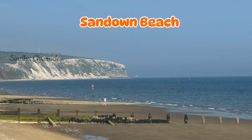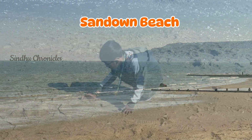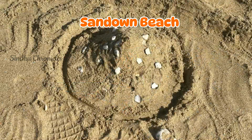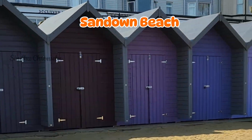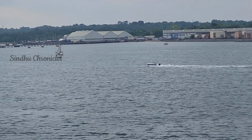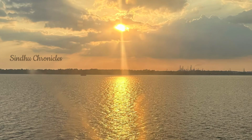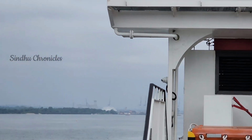Later, we spent some time relaxing at Sandown Beach. After a perfect day, we took the bus back on the ferry and enjoyed a beautiful sunset from the cruise on the way home. This trip was absolutely amazing.